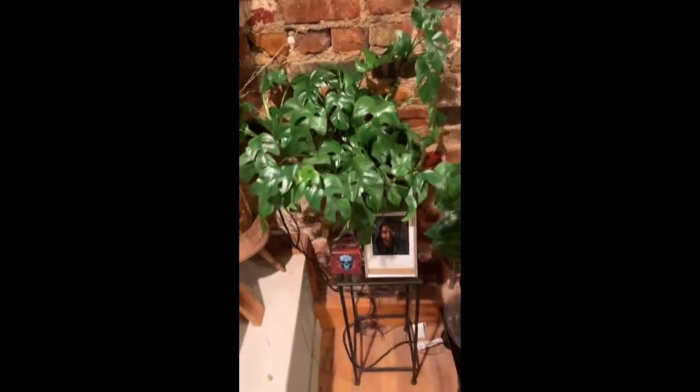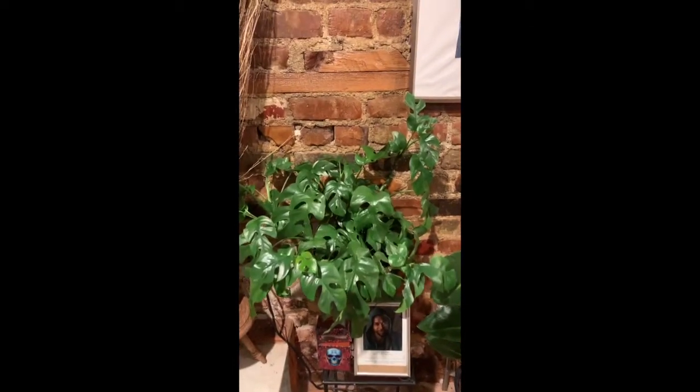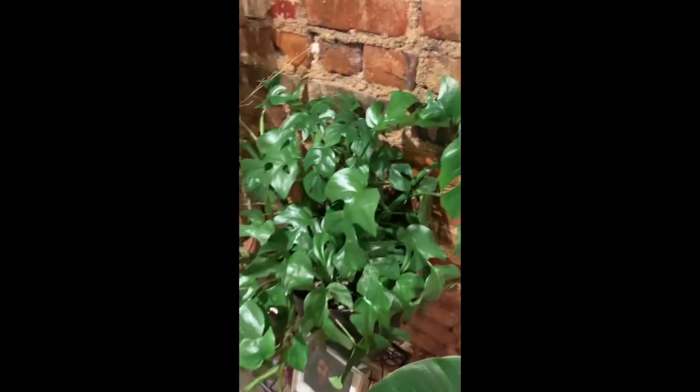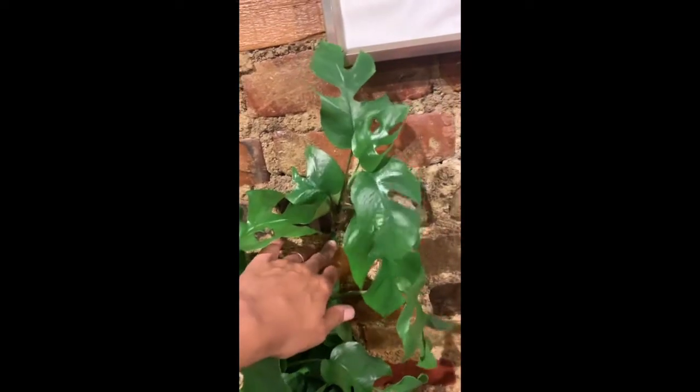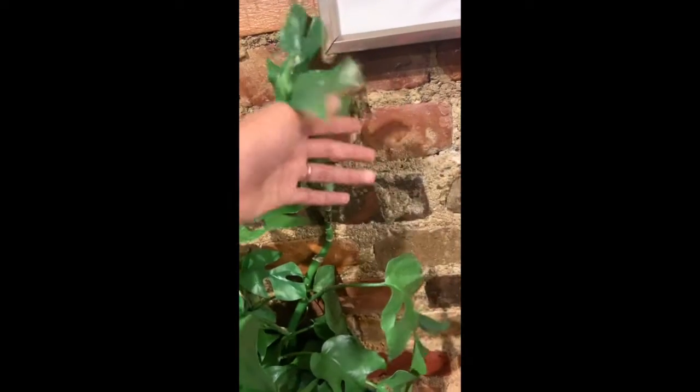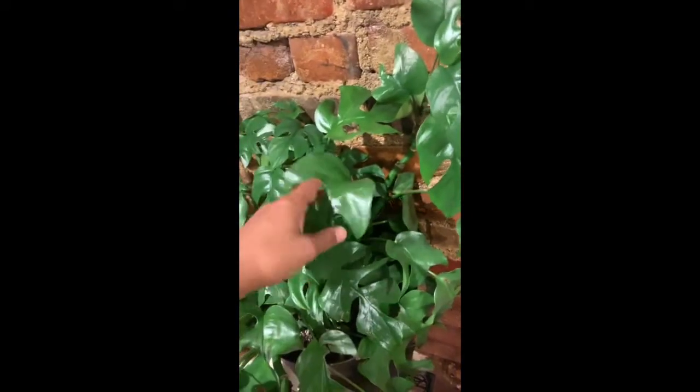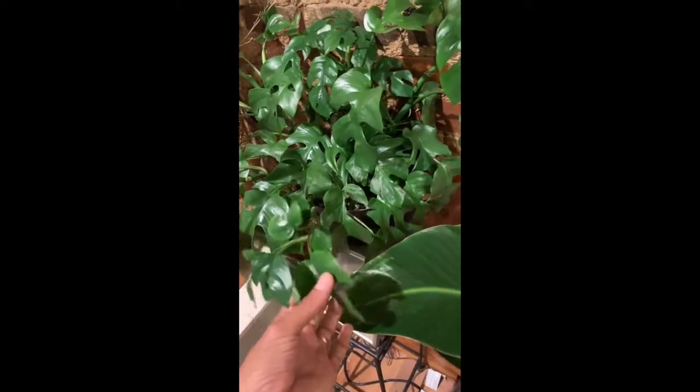This is a Rhaphidophora tetrasperma, also known as a mini monstera. So I really like this one too. This one is doing its own thing. It's starting to vine a bit. I don't have it attached to anything. It's just kind of leaning against the wall. So the shine on these leaves is so pretty.